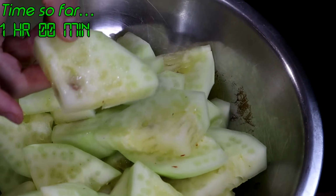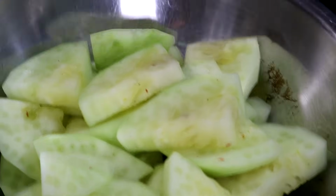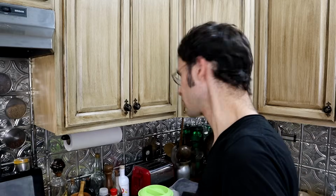Everything has been pierced. And why did I do that? Well, it's to help the lime get in there. Let me show you what I'm talking about. So you need to soak this stuff in a water and lime solution. I am not talking about one of these. I'm talking about this white powder.